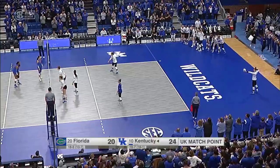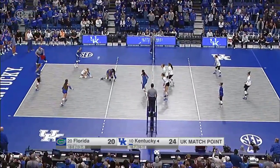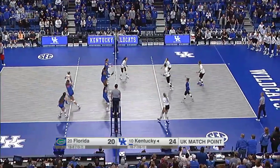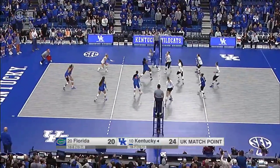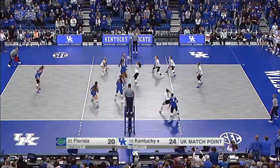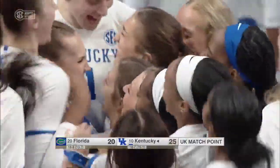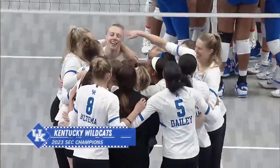Match point, Kentucky. A chance to sweep Florida and clinch an outright 7th SEC championship in a row. Muff gets it up to Martin. Off speed, Bevan keeps it up. Essex and Grown. Grown will take it home, and Kentucky with the sweep on senior night to make it 7 straight SEC titles.